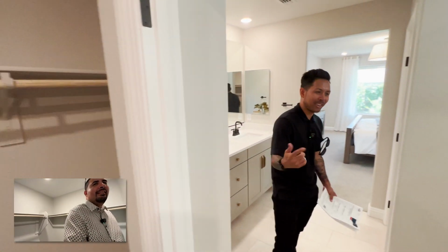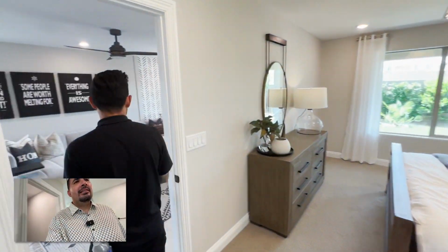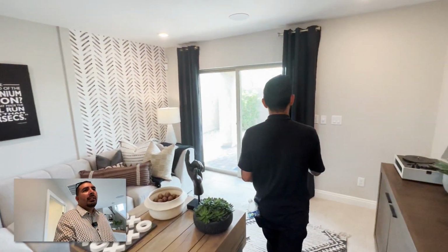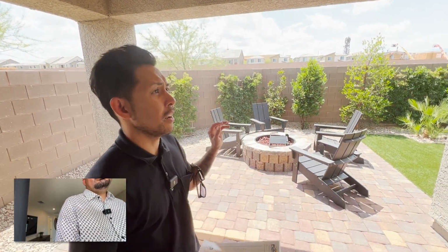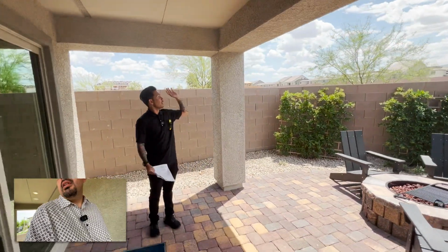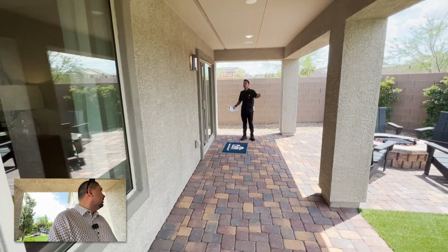All right, so as we exit this suite, we're gonna go to the backyard. Now this backyard, the only way to access this is to come downstairs to the first floor. You have this slider right here. And just wanted to remind you guys that this is an option. This covered patio is not included. This is an option from here to all the way where my cameraman is walking back to.